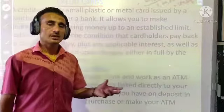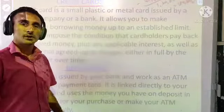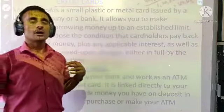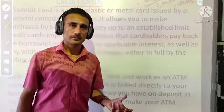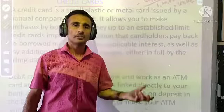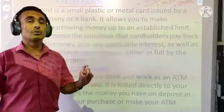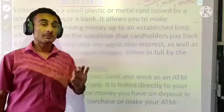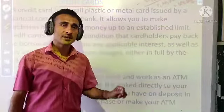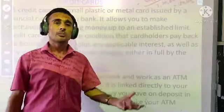If you do not have bank account with the banks, you will not get debit cards, right? So, but for credit card, you don't need to have any kind of accounts with the bank, right? Credit cards are given to the people who do not have bank account. Debit cards are mostly used for withdrawing and depositing money. This is the primary purpose of debit card. Withdraw the money or deposit the money. And yes, to make the cash payment when purchases are made.